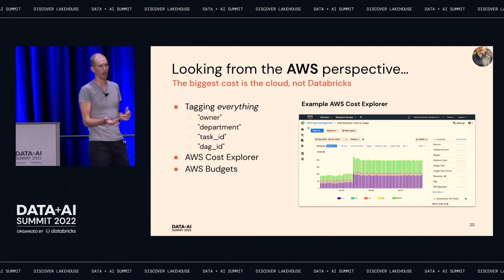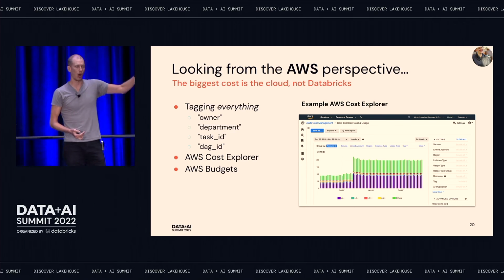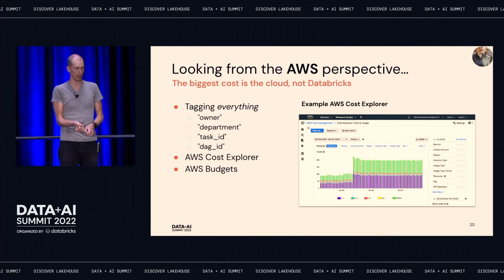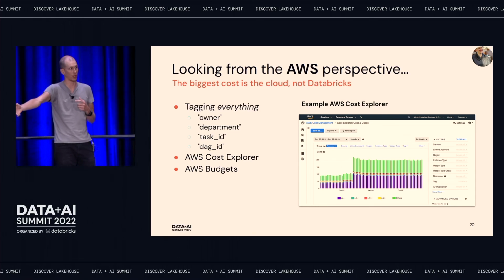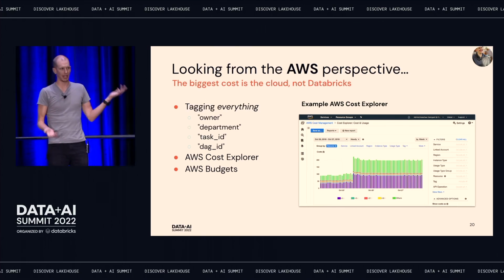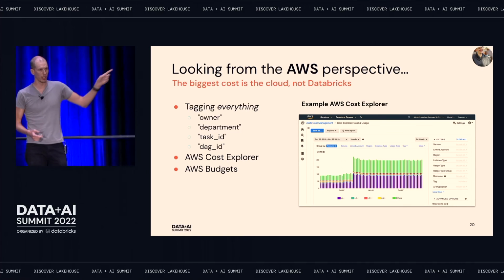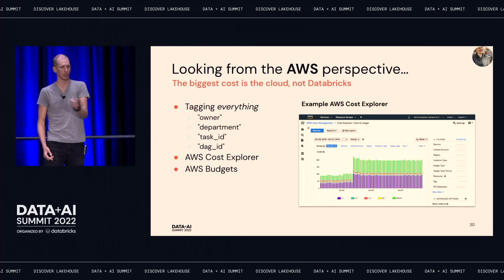We launch everything with Airflow, so we've got Task ID and DAG ID. Our Airflow operators will tag every single job that we submit to Databricks with the name of the task that was submitted. And then Databricks, when it provisions the AWS workloads, will add that tag onto it. So with Task ID, I can take, summarize daily user analytics. This is a made-up task name. I can go look in Cost Explorer and see exactly how much that task is costing every single day.